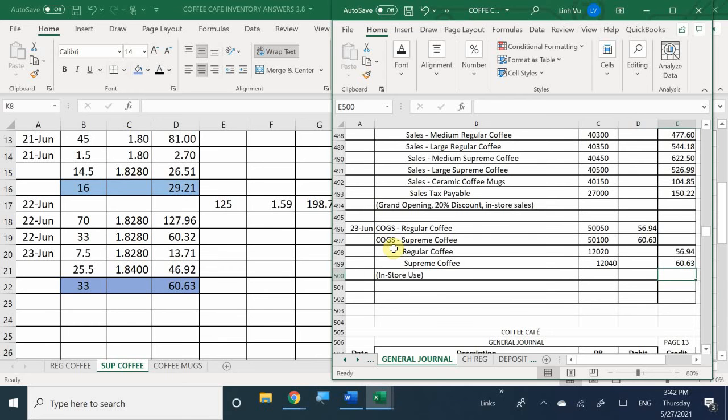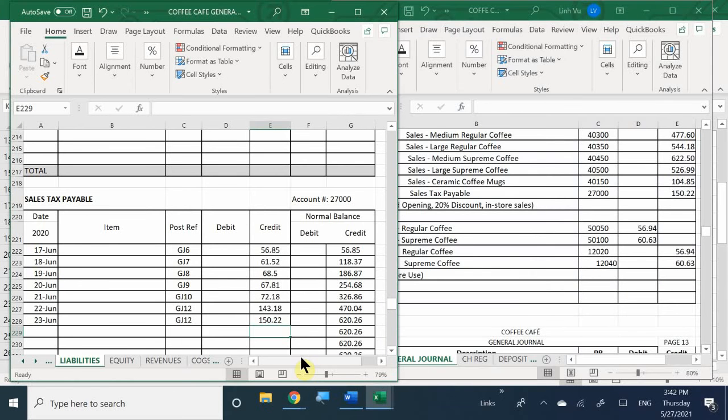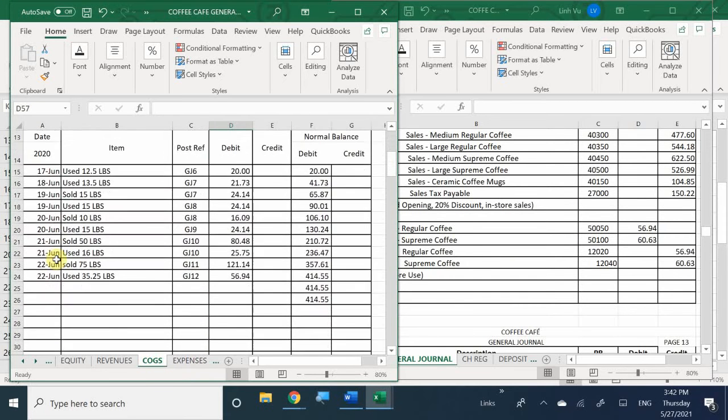Then after that, we got to update our general ledger. First place I went was cost of goods. Regular coffee. $6.23. Used $56.94 for a debit of 471.49. Okay, so in this case, we're using it, right?